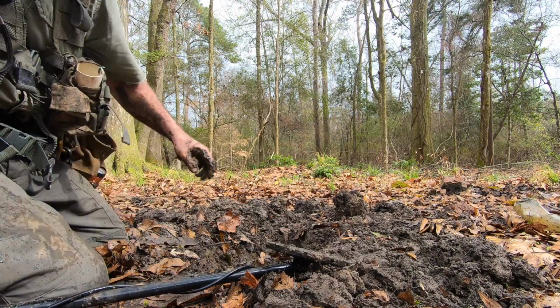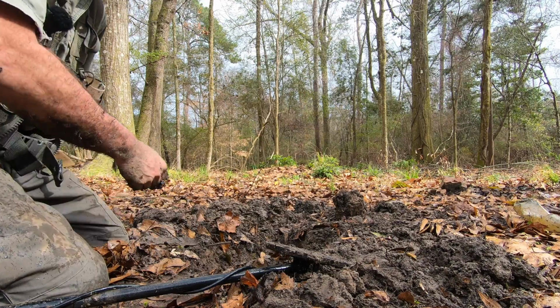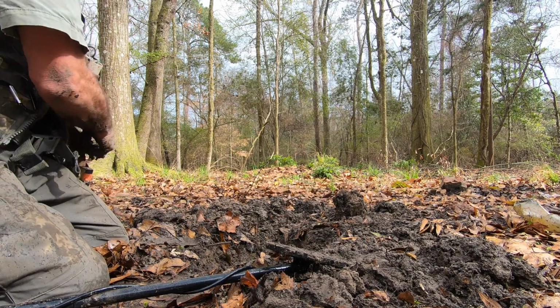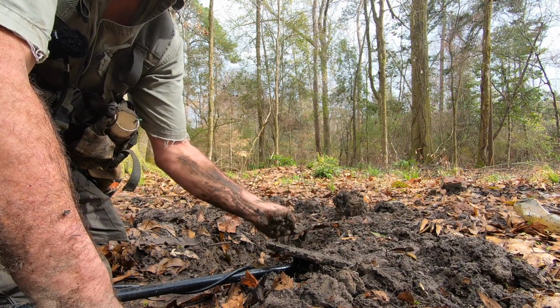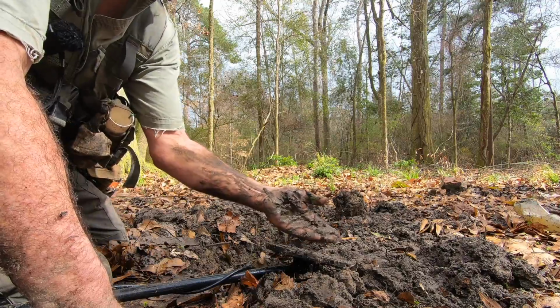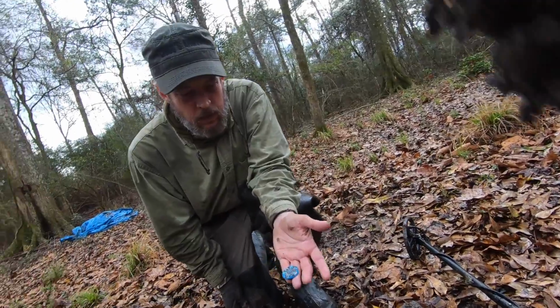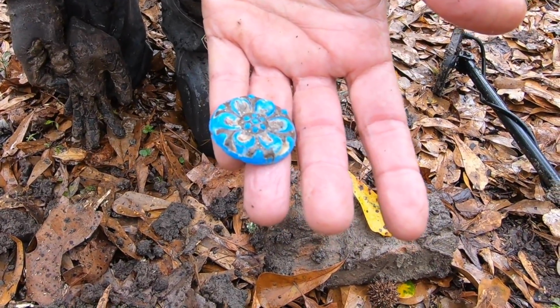Let's get that blue thing out and see what kind of metal that's made out of. Hopefully it's made out of metal. Oh, it's not even metal. Wonder what that is. That's not metal. It barely even squeaks. So Albert cleaned it off for us. Wow, look at that. It's not metal.